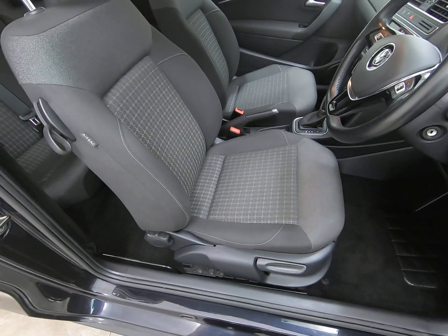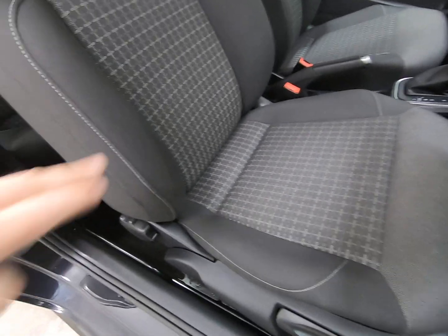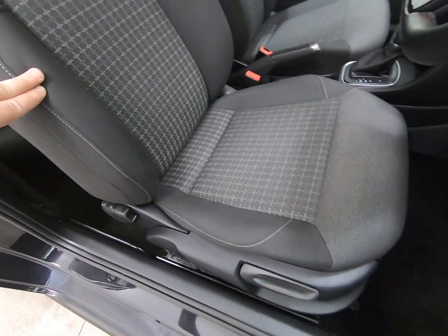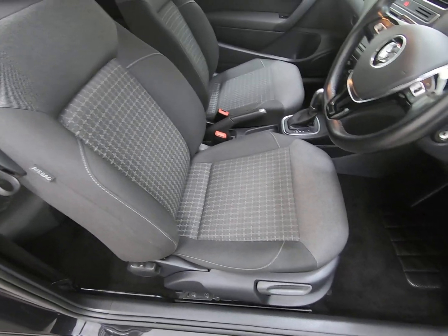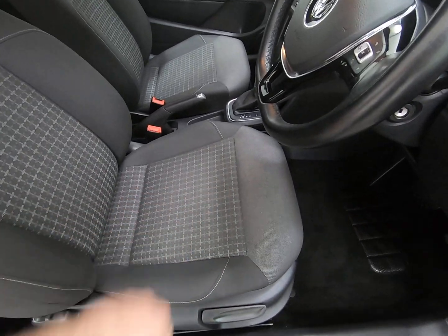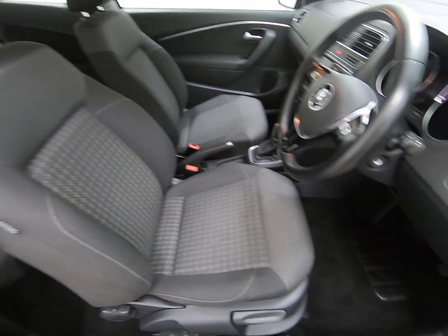As you'd expect with the age and mileage of the vehicle, the whole interior really nice. Just get a close up of the wing and edge of the driver's seat. Absolutely no sign of any wear to the base of the seat at all. That is just a shadow from the steering wheel.